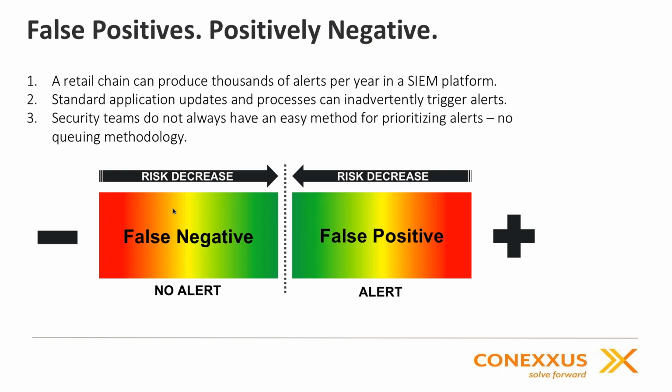And what happens is that standard processes that are happening, application updates, I'm going to turn it over to Thomas in a second so he can give you some more detail, but these standard processes can inadvertently trigger alerts. And so the security teams do not always have a way of prioritizing the alerts that were inadvertently triggered. And they don't always have a way of making sure that in any given period in time they're addressing the most important alert. A lot of times it's the first alert in is the first alert they're going to address.